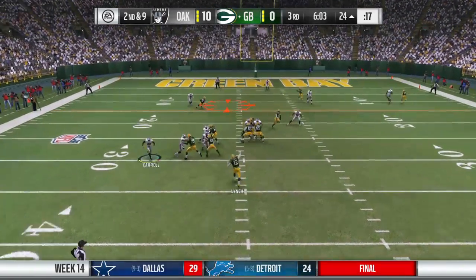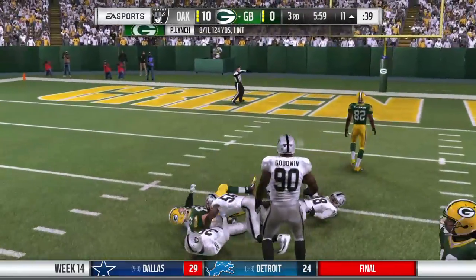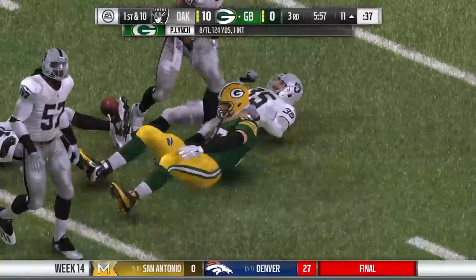Now they'll look to throw it with Lynch. Over the middle, that's taken in by Gronkowski. And down inside the 15, shy of the 10.